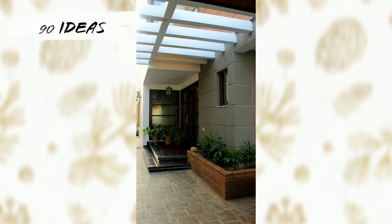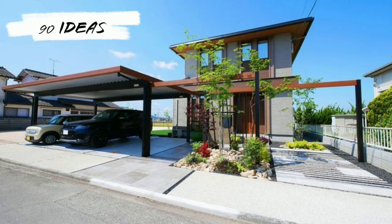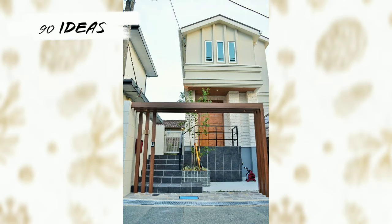Maximize vertical space in your home front design with vertical garden features. Install living walls or trellises adorned with climbing plants and vines to add texture and visual interest by optimizing space in a small garden backyard.